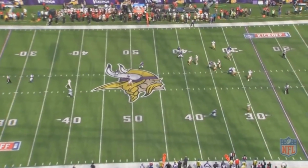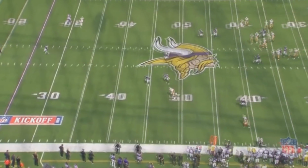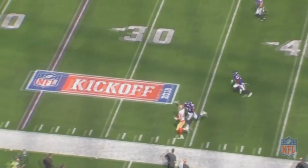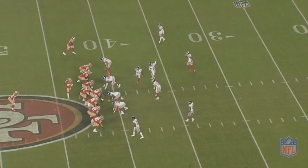But route running is one of those things you do kind of have to look at with a little bit closer of an eye, and George Kittle is actually a very good route runner. I mean, granted, I don't know if you can have 1,300 yards as a tight end without being a good route runner, but yeah, this guy is a good route runner, and this play will be another example of him running a good route.